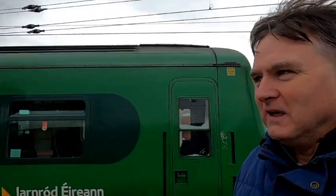Welcome to platform 6 here at Connolly Station, and today I'm going out as far as Howth Head, which is a peninsula on the northeast of Dublin City on Dublin Bay, an affluent part of Dublin City. So you're all very welcome to come along for a spin, and I'll show you around Howth in Dublin.